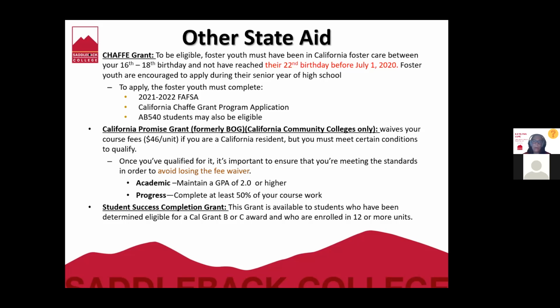The Saddleback Promise Program has the opportunity to give your student free college overall, meaning books, supplies, materials, parking permits, pretty much everything would be covered under that. But since I'm not an expert on that, I would recommend you go to our website and check out all the information there.